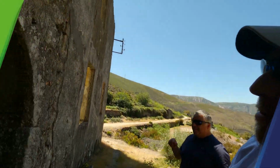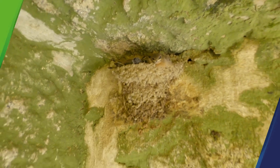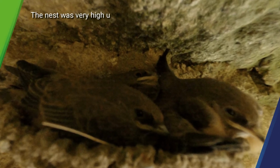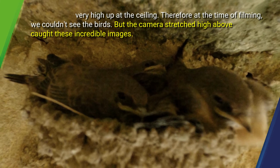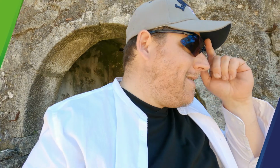Let's see a small nest with baby birds. Where is it? Oh, here. Is there anybody inhabiting the nest now? There's a bird inside. Really? See it? You shoot a bird there? Oh, pássaro. Those two? Yeah, there's two actually. So they're hiding. I was sure they would come out. So, at least we saw some birds. Something alive in here.